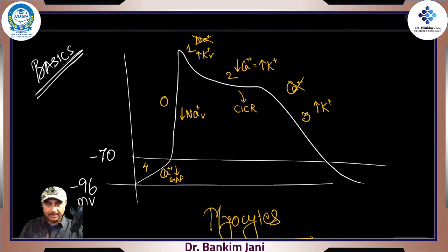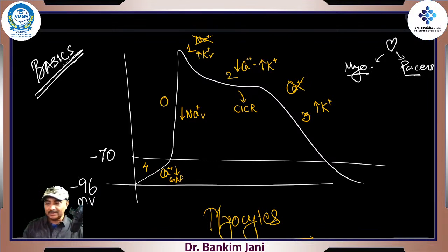So here, in case of the heart, we are dealing with myocytes and we are dealing with pacers. Instead of heart, let's draw it like this. Pacers means those pacemakers, right? I always like this word because they are like pacers in a marathon. They run, and if you follow them, you'll be able to complete the race within the stipulated time because they will be adjusting for the speed. Same thing occurs over here.